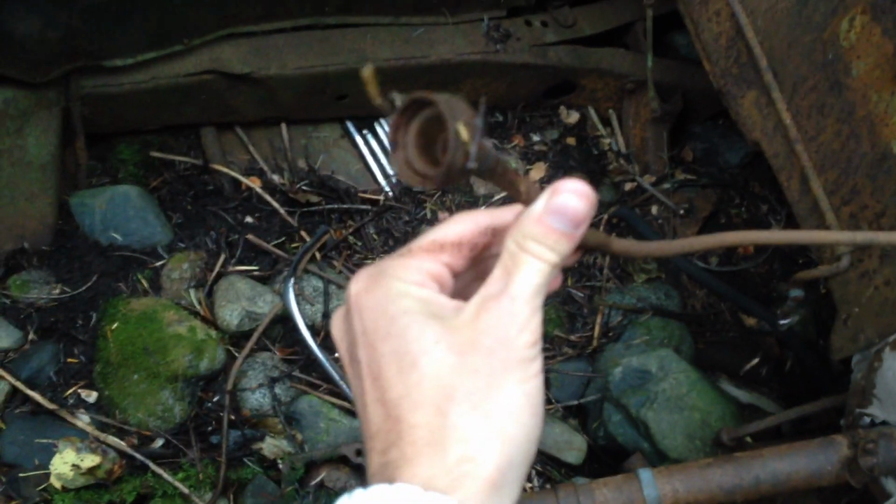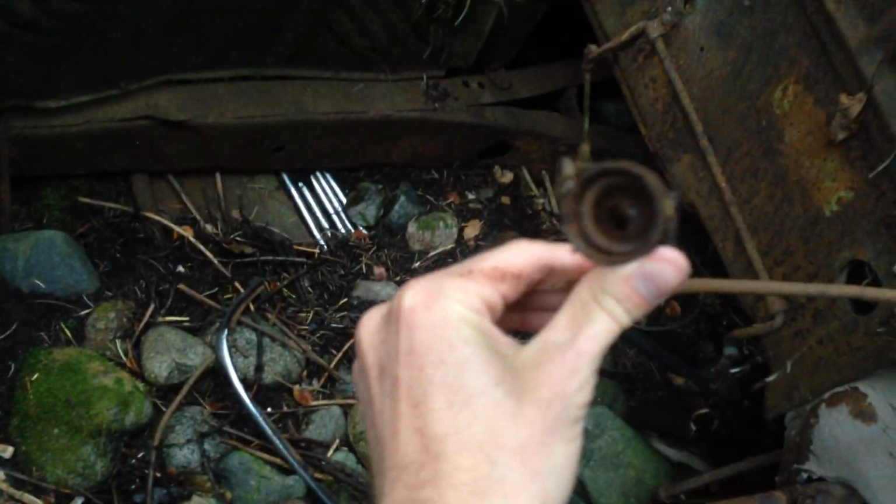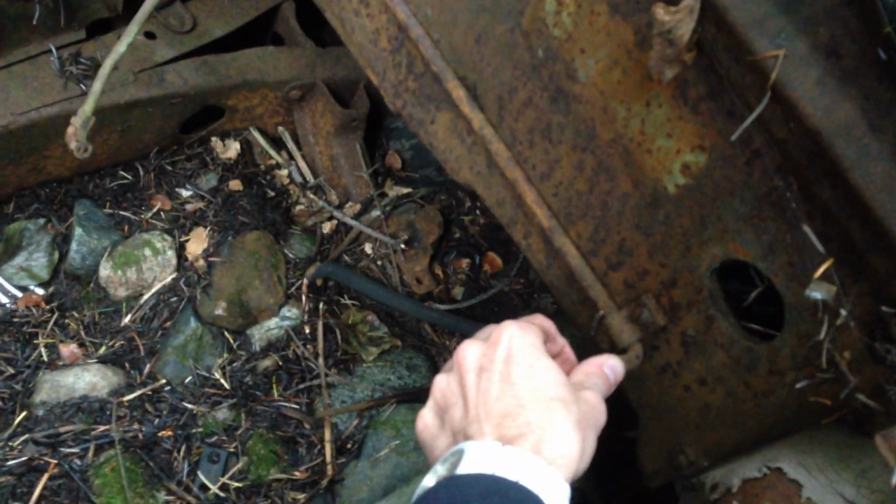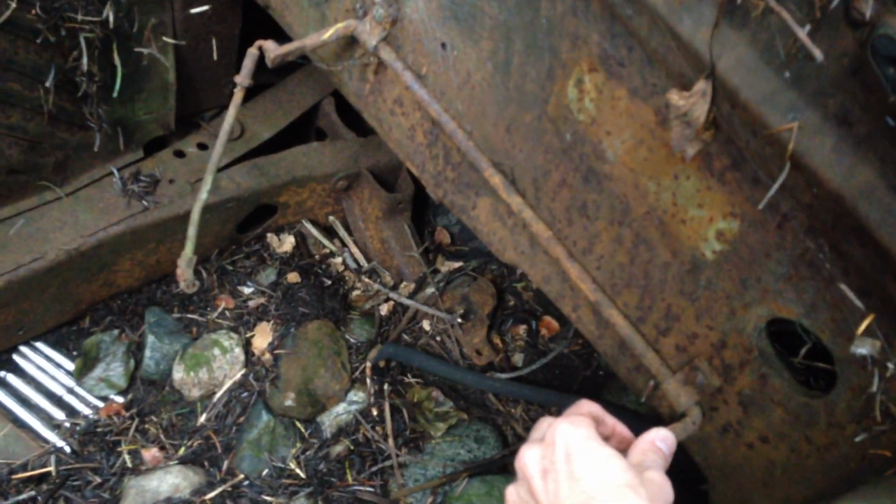Grab this piece here. That was probably the, there's no cable left inside of it, but that was probably the throttle cable. And that down there. Now see, that may have been the throttle cable actually. The linkage for it. I'm not entirely sure. One of them would have been for the clutch.